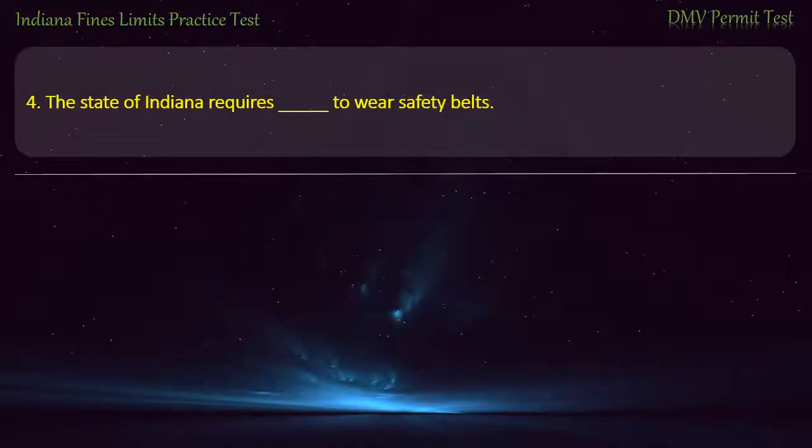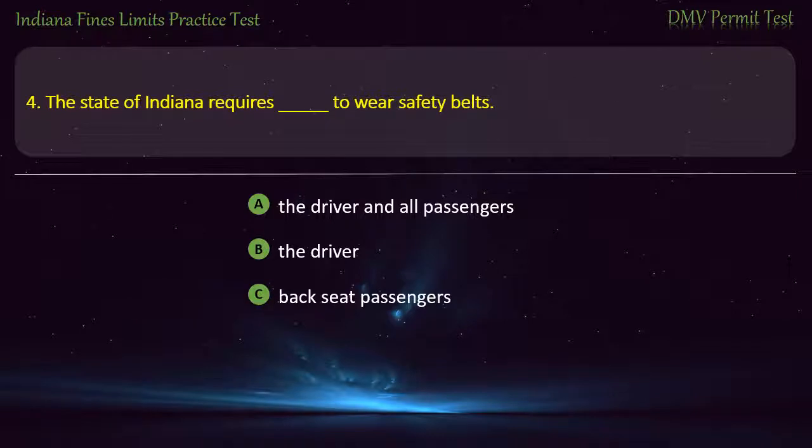Question 4. The state of Indiana requires to wear safety belts. The driver and all passengers. The driver. Backseat passengers. Only the passenger in the middle rear seat. Answer. The driver and all passengers.